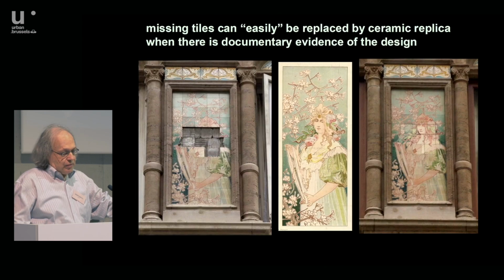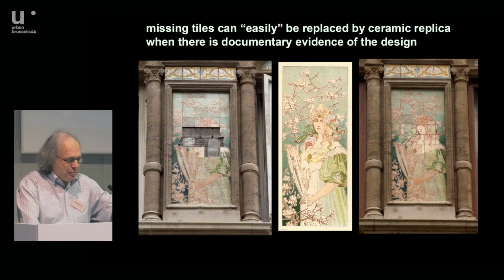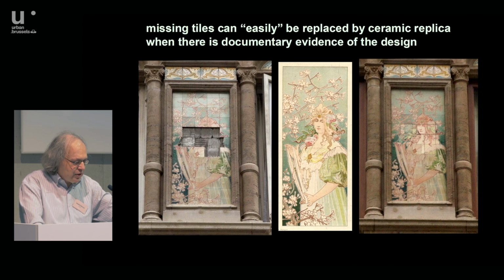Missing tiles can, and I quote, easily be replaced by ceramic replica when there is documentary evidence of the design. One of the tile panels had disappeared, was severely damaged, but there was documentary evidence of the original design, as the design was published in Decoratieve Voorbeelden, a German portfolio work, so it could be reconstructed without any problem. But it is time-consuming. I will come back to that.